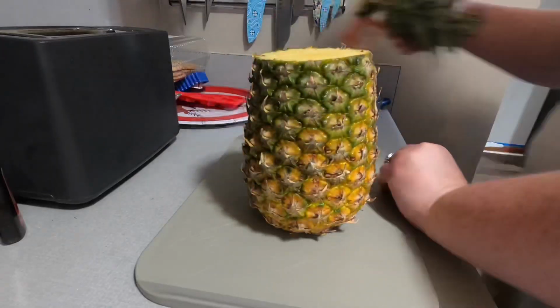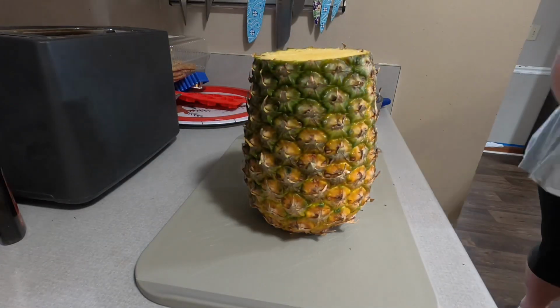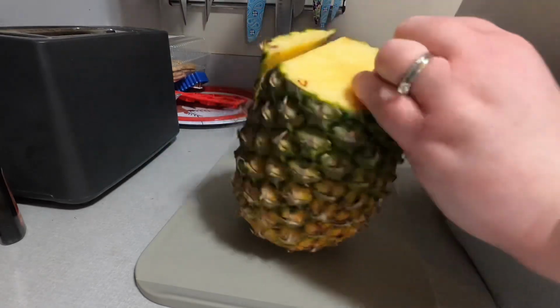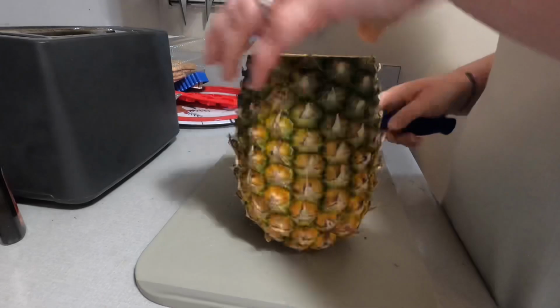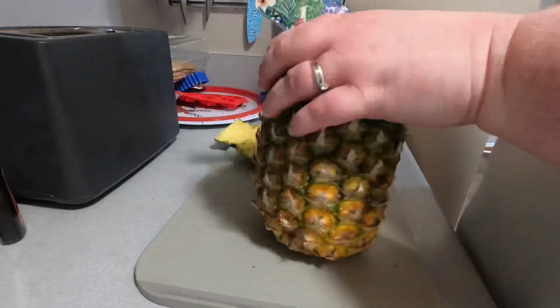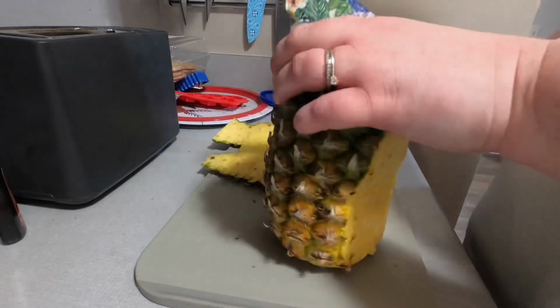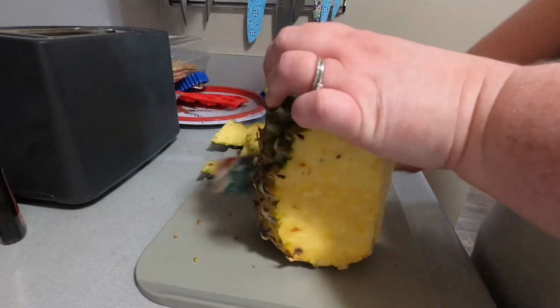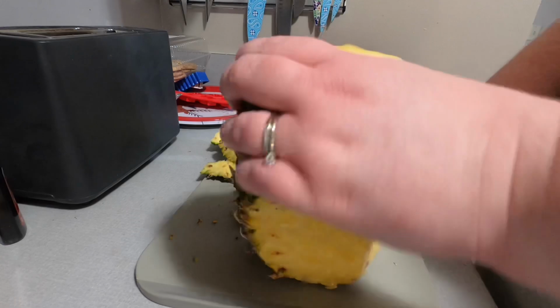Okay, and so now that that is done, I'm gonna move on to the fruit tray. So you are seeing me slice up a pineapple, and then we will move on to the other fruits, and you'll see me kind of play around with it and assemble things how I want them, just taking a little bit of time to play around with it.